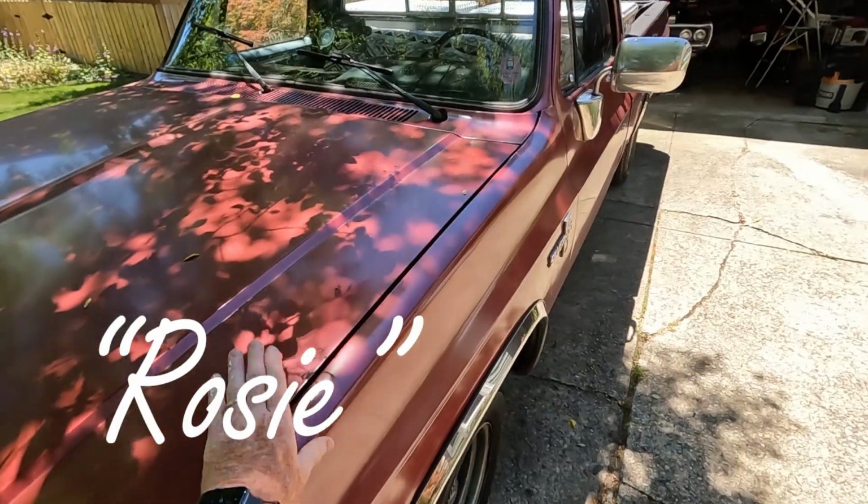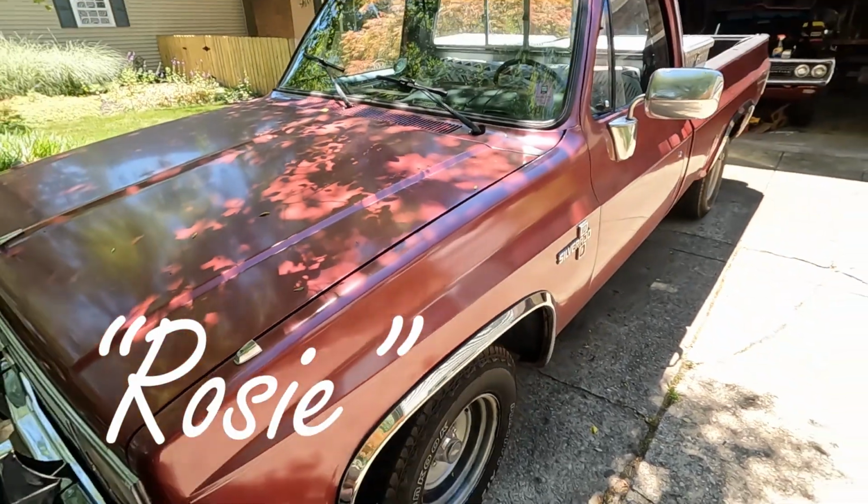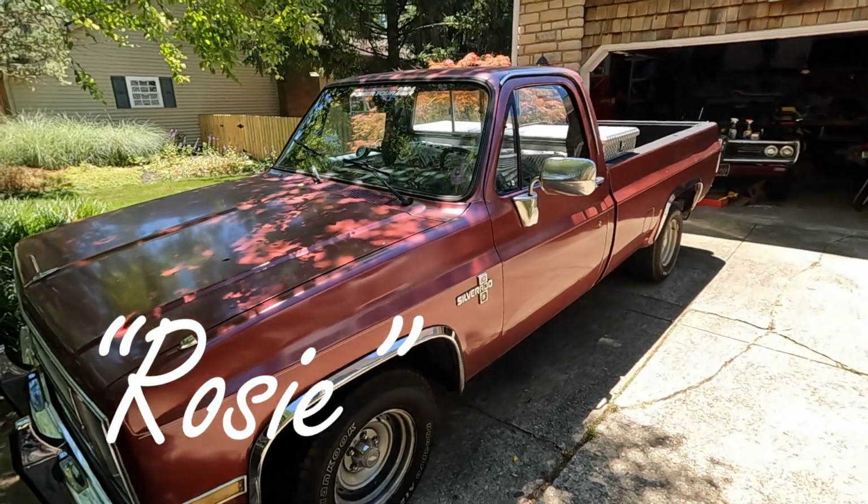So we've spent enough time together. We've gotten hot together, and we've gone on a long journey together. And so this truck now has a name, and that name is Rosie. Thank you very much, old girl. Very proud of you. You did a great job.